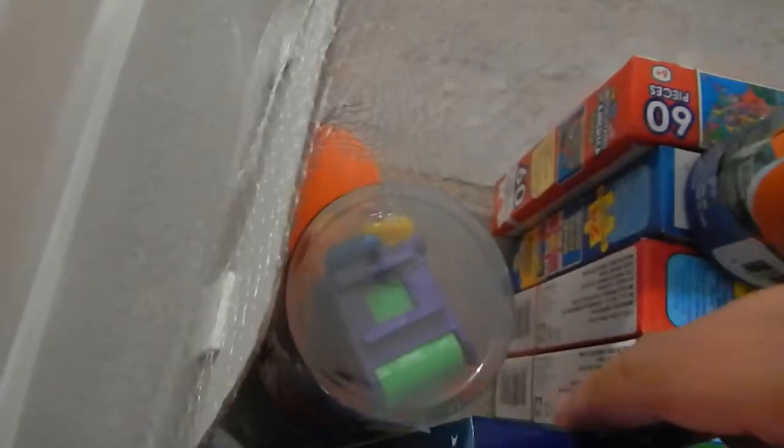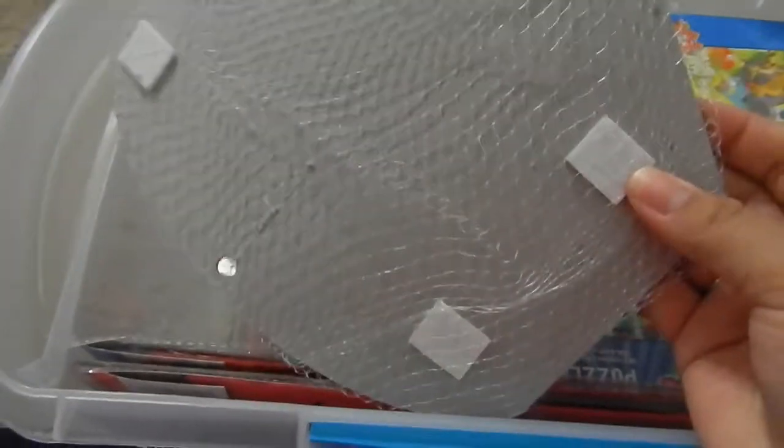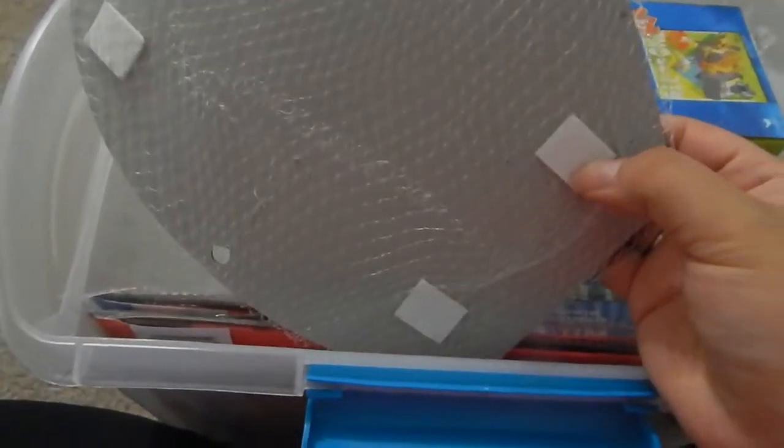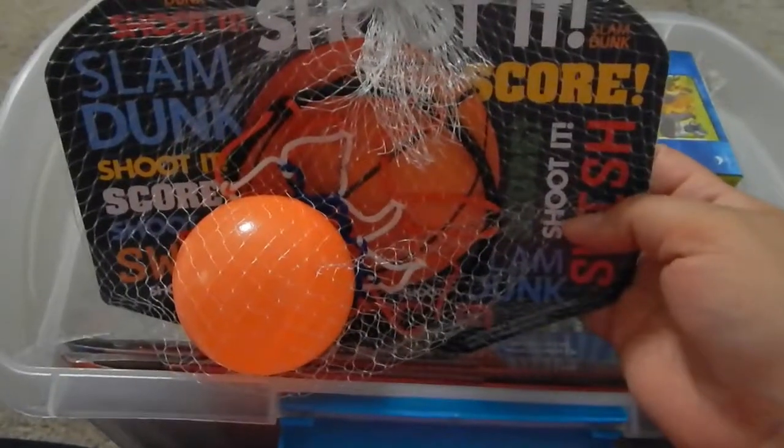So I found a bunch of puzzles. I'll do those last. Found this. He's really into basketball lately. This is, you have to stick it on something for it to work. And I thought I could stick this to his magnetic board that he has in his bedroom.